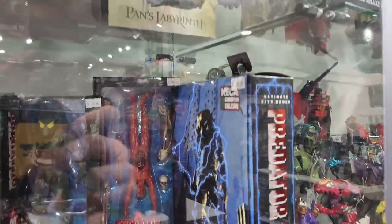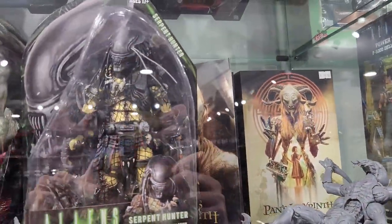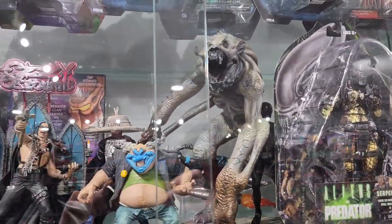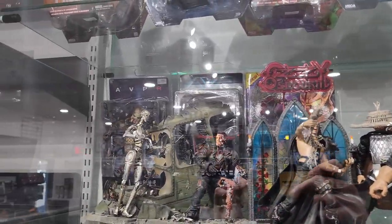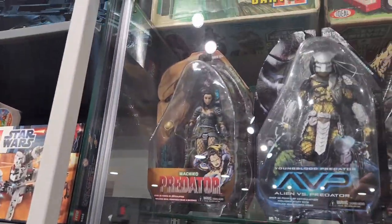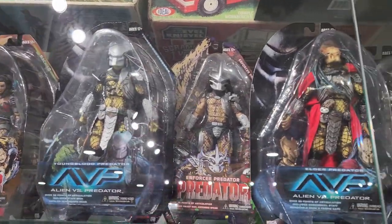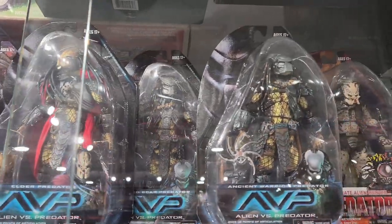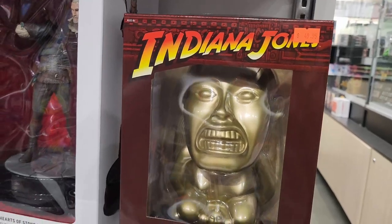Apologize for the reflection off the glass, but I couldn't open these cabinets up to go through them. Pan's Labyrinth, interesting. Now this is the other Aliens section that I was mentioning, where you're going to see some Predators in here as well. Yeah, so Alien versus Predator there. We've got the Predator. Couple of different options. I think these guys would still pair well with NECA, to be honest, based on what I can at least tell from the scale standing beside the packaging.